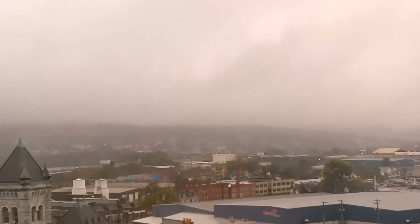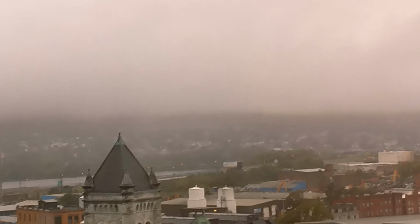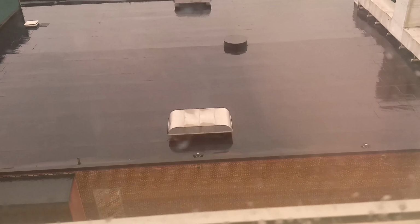There I am. There's the view you can get. Beautiful. There's I-180 out there. Susquehanna River, or the Susky as we call it. A really nice view down there. Another view of the mountains.